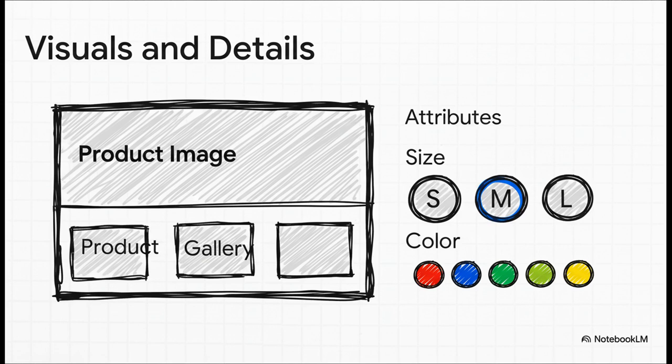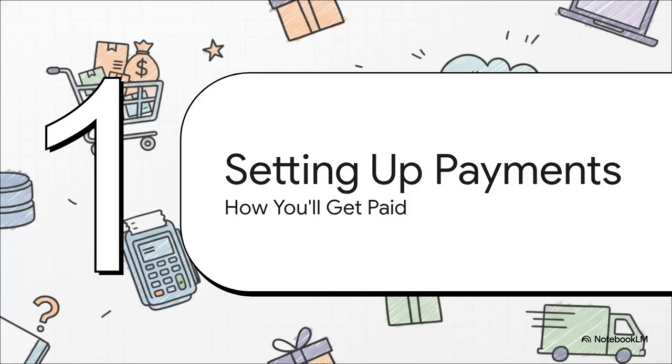Attributes. This lets your customers pick what they want. You can add options for size, like small, medium, large, and color, letting them build the perfect product for themselves. Okay, our t-shirt is on the virtual shelf. It looks great. Now we need to set up the cash register.